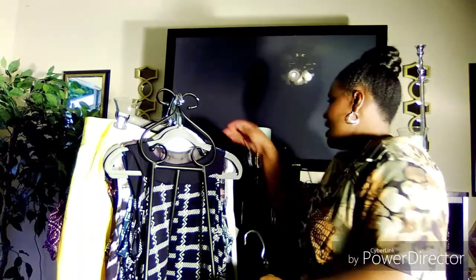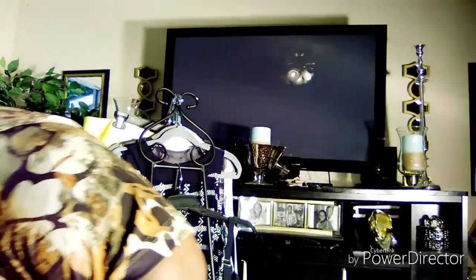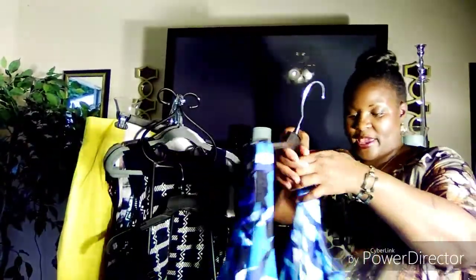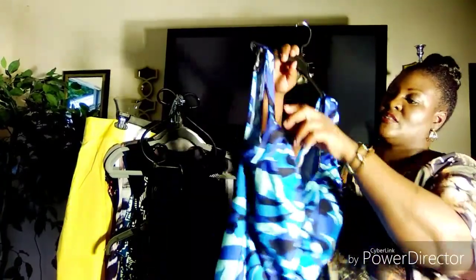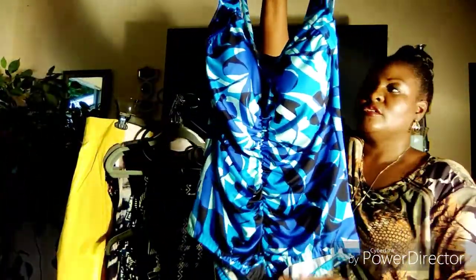And then I also got, it's over there. And I also got this one from Hamrick's. I love this because of all the beautiful color. It has ruching in the middle. It has a high back. And it was $15 from Hamrick's.